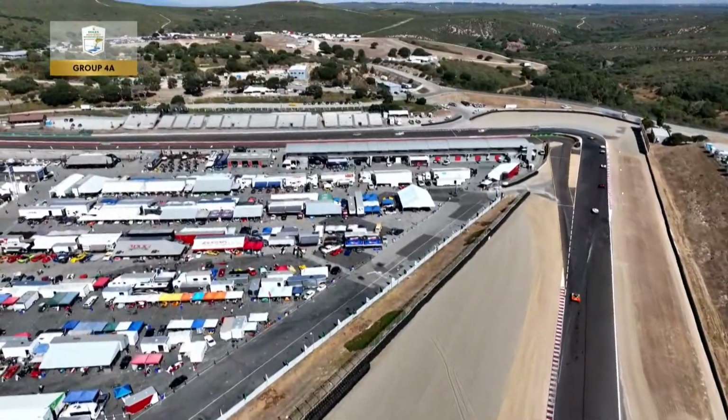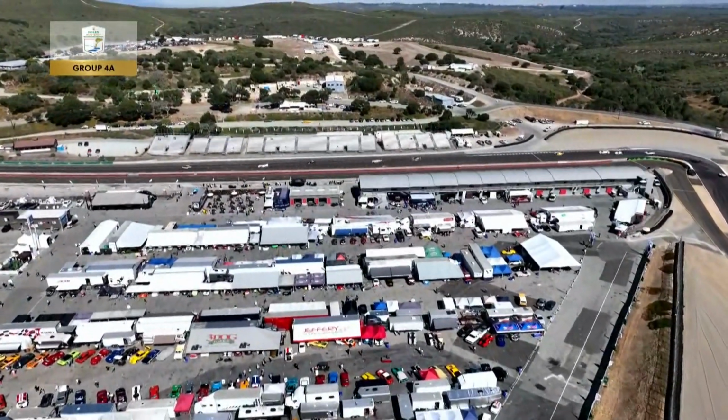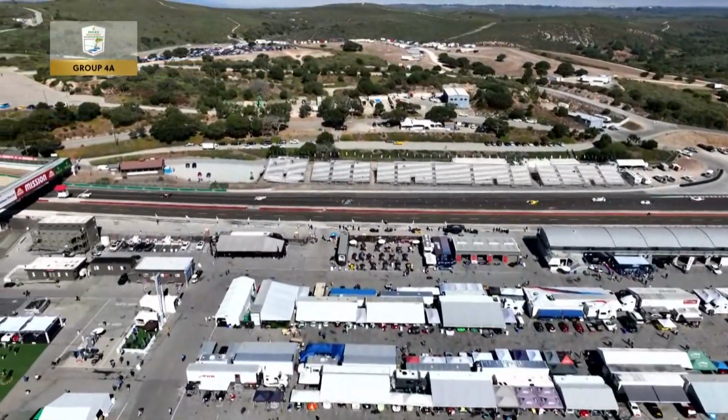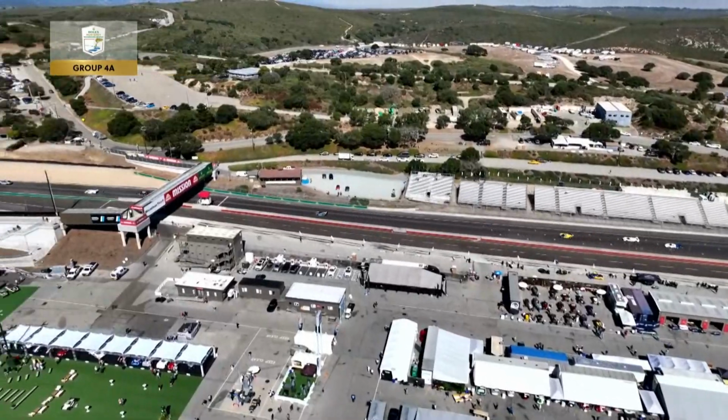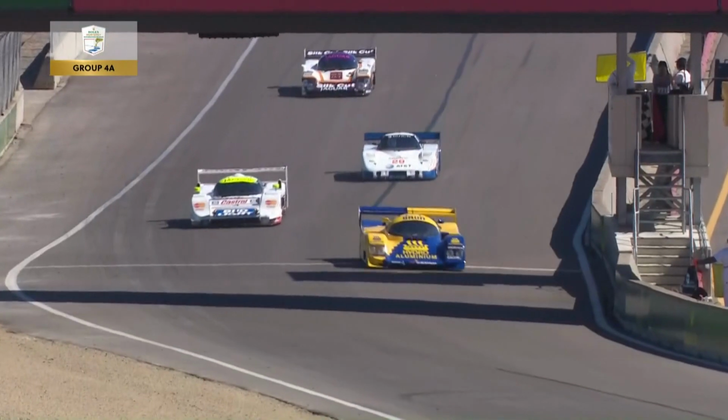You heard from Philip Kadori in that all pink, beautiful car out there, and sort of getting a pole position by proxy. He didn't drive the car to pole because he wasn't here for practice, but hey, doesn't matter, he'll take it. And anyway, that's not the point.